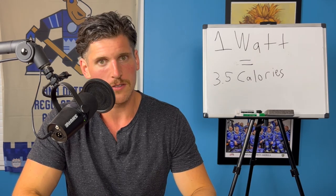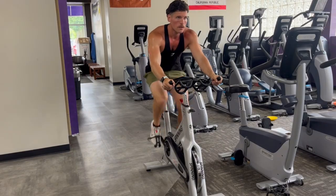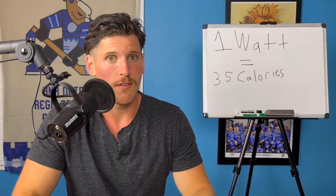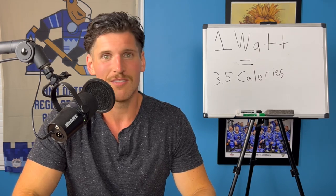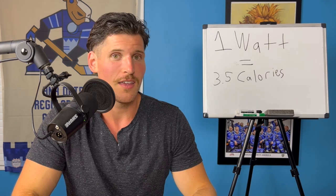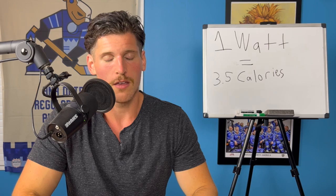The only downside is that a lot of the times there's no electronics in the spin bike, which means it's going to be almost impossible to track your METs or to track your wattage. There's really only so much we can do about that. Some spin bikes do have an LCD screen on them, but more oftentimes than not, you're not going to find that on them. The good news is the spin bike is one of the highest calorie burning machines out there. Although we can't necessarily track it, I assure you.